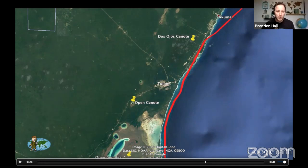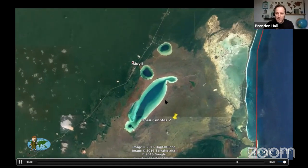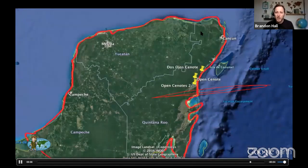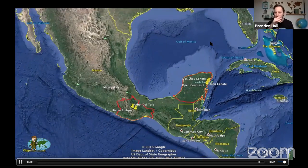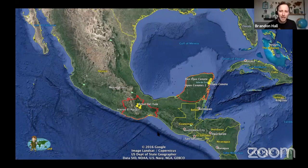But basically, I'm showing you these because they're like a big pool or sinkhole. And the water, because of the rock that's found in the Yucatan, is called limestone, and it's really porous. It means it's like a sponge. So water can travel through the rock back and forth between the ocean and some of these cenotes. So some of them are actually filled with salt water. Some of them are filled with fresh water. So we'll talk about those when we get to cenotes.